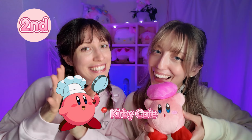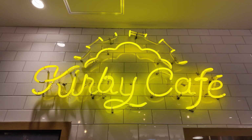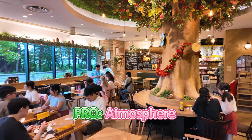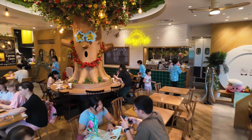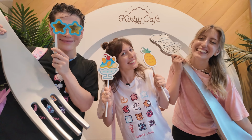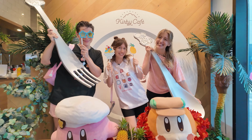And the next cafe is The Kirby Cafe. Yay! This one was so good. And so cute. The atmosphere here was like a theme park, right? Yeah. I feel like they put so much work into it, like the giant tree in the middle of it. Yeah, it was so nice. The decorations were really good. I loved everything about it, especially the giant spoon and giant fork you could take a picture with at the opening. I really liked that photo spot in the entry.